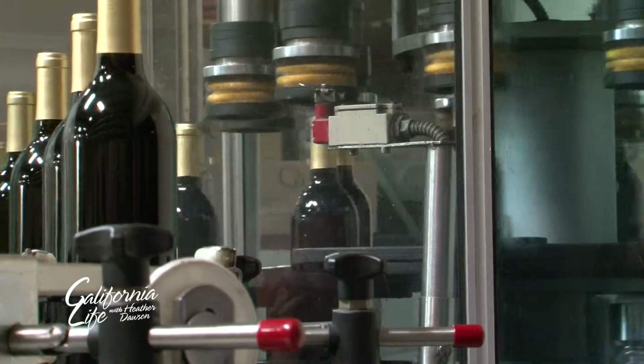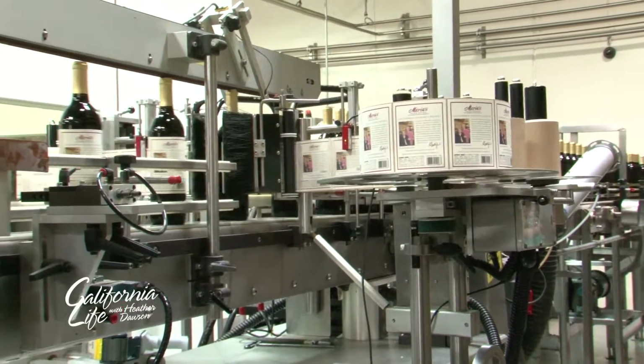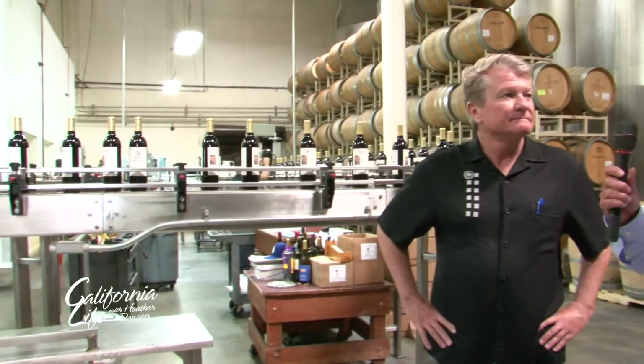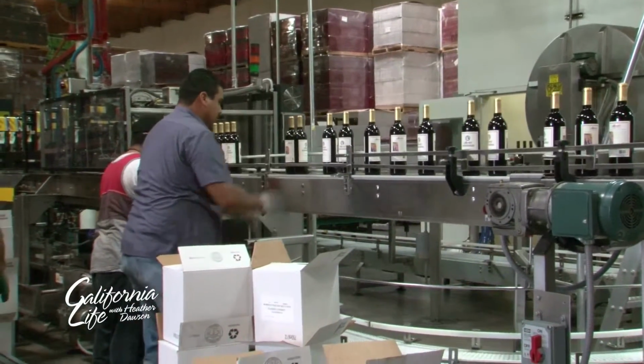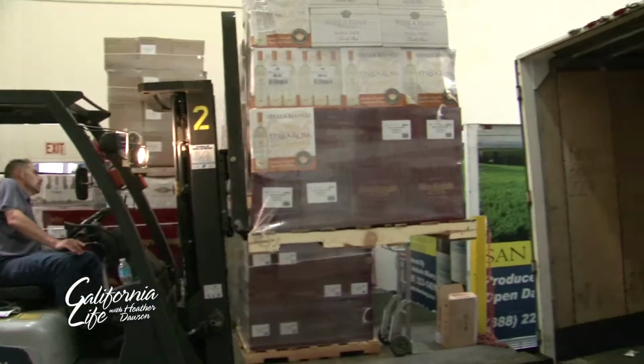Okay, Peter, so here we are. We're on the bottling line. We're seeing the wine filling into the bottles. They're being labeled here on the line, coming down, inspected to make sure that label looks great. They've been corked. They look fantastic. We got the guys putting them into the boxes, getting them on the pallets ready to go so that they can ship right to your favorite restaurant.